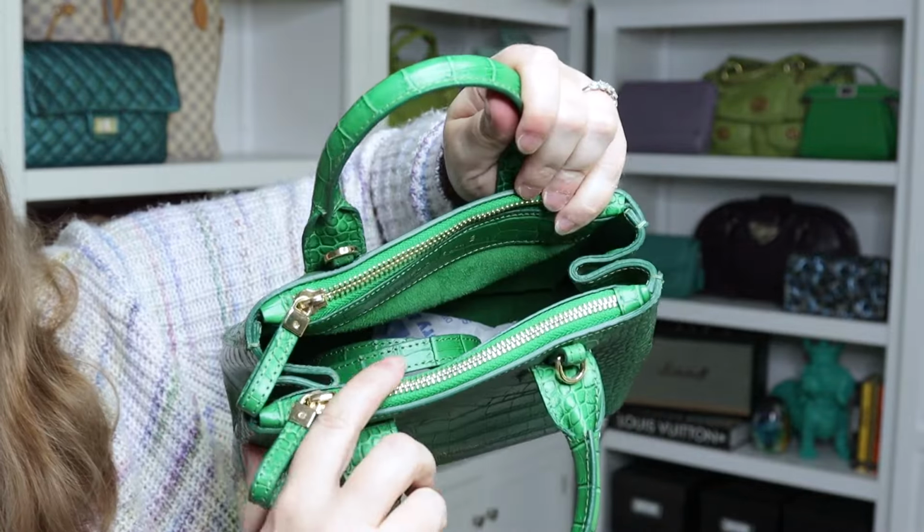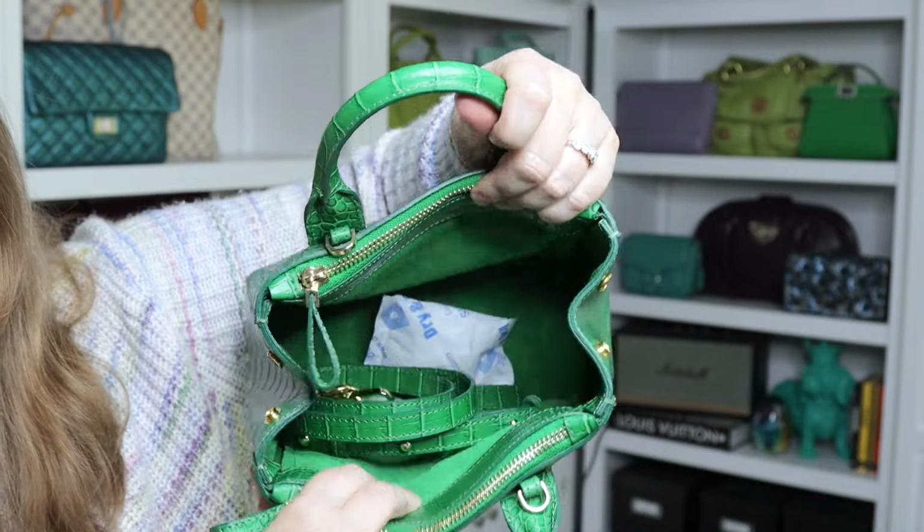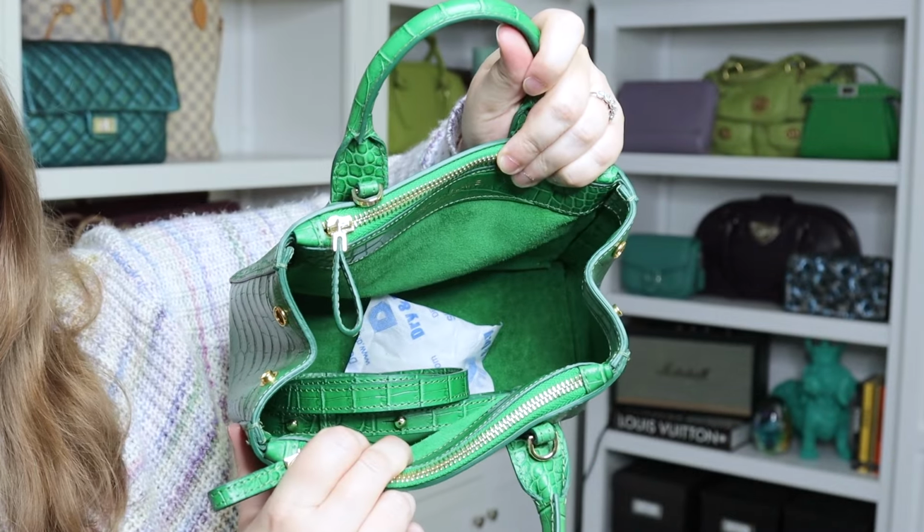Here's the top. You have a zipper on either side. You have snaps on the edges, and then it's open inside and you have a crossbody strap that's adjustable.